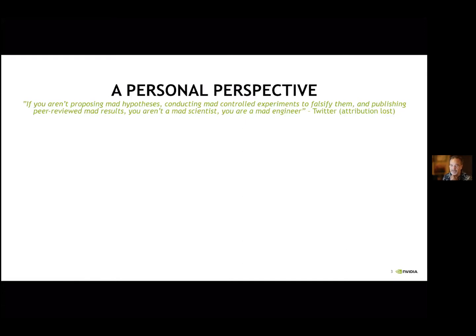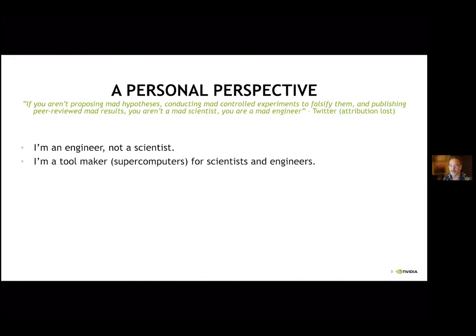But it's essentially making a statement about the difference between science and engineering, with a little bit of a mad twinge to it, which I appreciate, because I identify as an engineer, but I appreciate science and what scientists try to do. My role is as a tool maker.